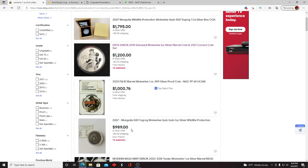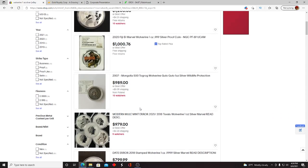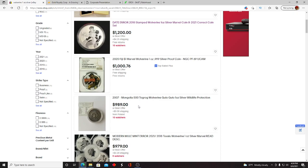So these are going to go up. There's none that are graded at the moment. They're probably going to go up even more once some graded ones start showing up. And like I said, this is not a simple error. This is a massive error. It's limited to less than 1% of the population of Wolverine coins. There's 50,000 of these Wolverine coins minted, and only 400 have this error.